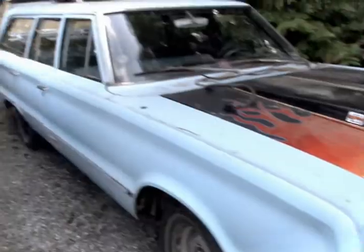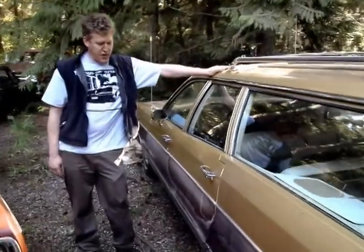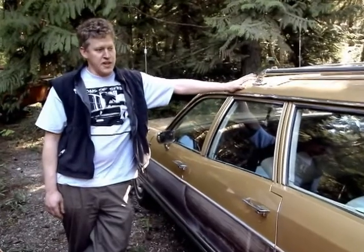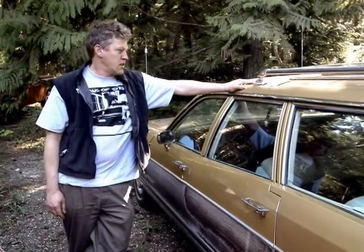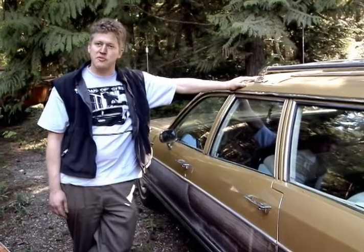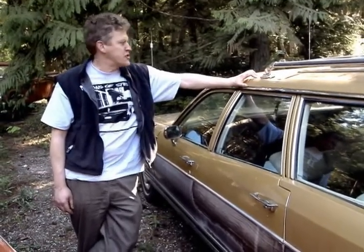I bought this in St. Louis. We have now 4 of these cars. This is a sister ship to the Mighty Josephine, but it's not a parts car, it's a full runner. They only made 6,000 of these cars in the first place, so it's an extremely rare car. That's half as many as they made of the first year GTO.